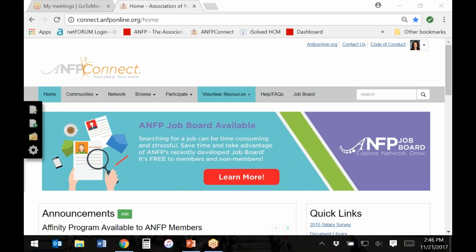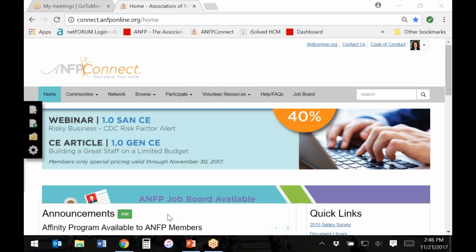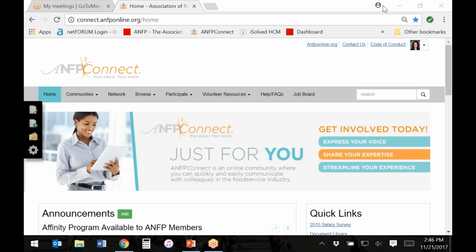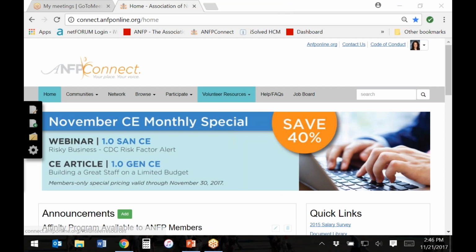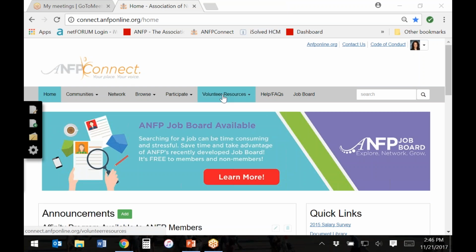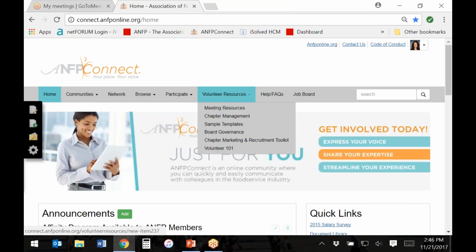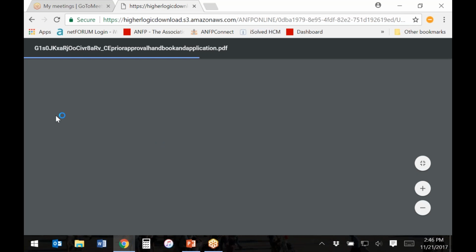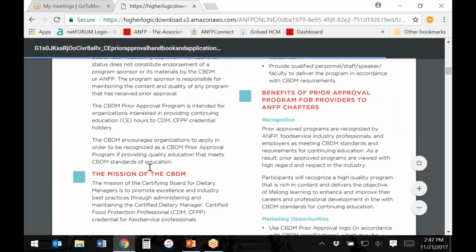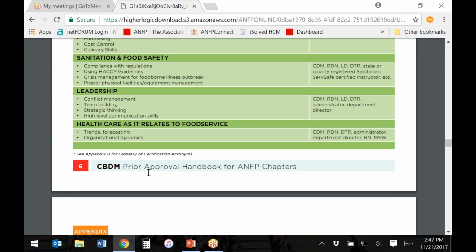Yes, so Barb, I've got the screen now, you'll see, for those of you on the web portion. Once you're on ANFP Connect, you will have to sign in. At the top, you would usually see a blue sign in button. That's the only way you can get access to the volunteer resources documents. Once you are signed in, you'll be on the ANFP Connect home. Go to volunteer resources, go to meeting resources, and from here, the first section is the CE prior approval. You see you have the handbook and application, which you simply click on, and it'll automatically download. From there, you can complete it and save it on your computer.